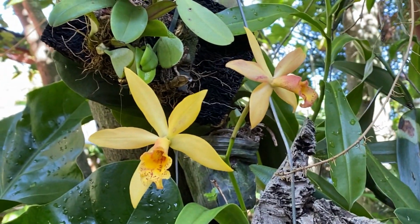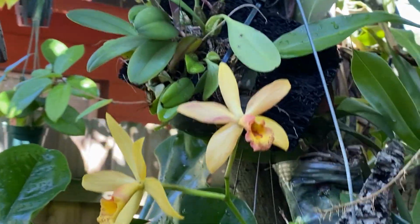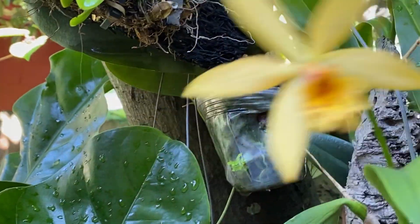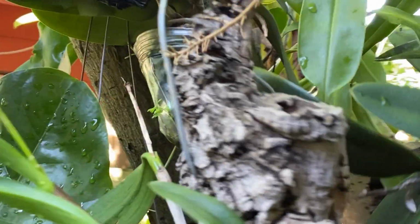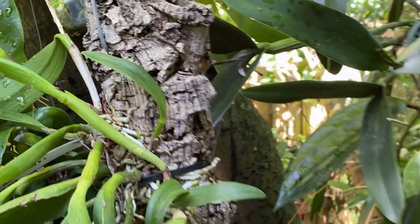And I think I showed this last video. It's this orchid I ordered on eBay, which I don't usually buy orchids on eBay, but this one kind of spoke to me, and I got it about a year ago, and it's bloomed twice already. So it's called BC Hidden Gold. So I'm really content with it. And it's mounted on cork, and it seems to be really liking the conditions back here in the garden.